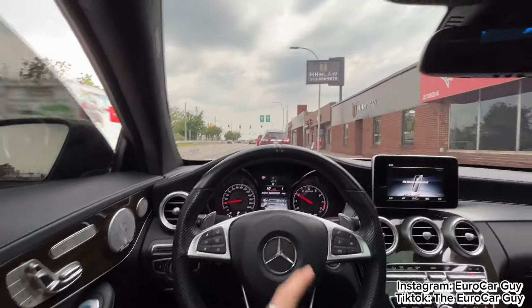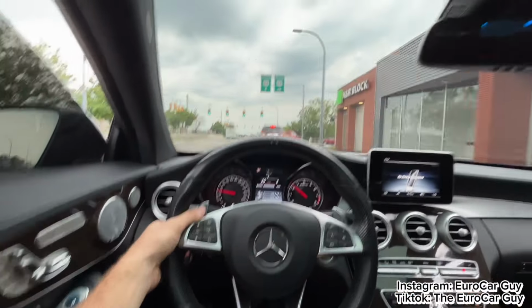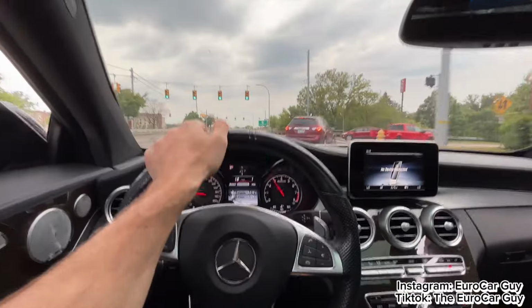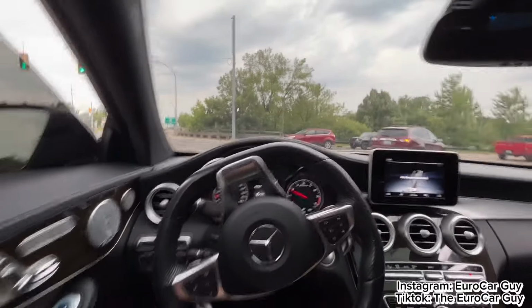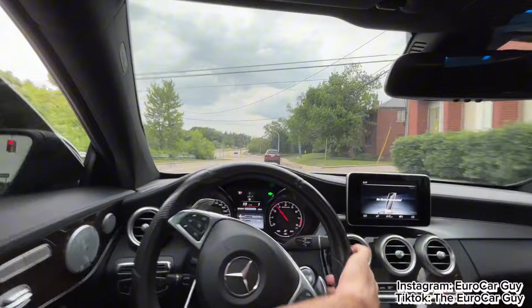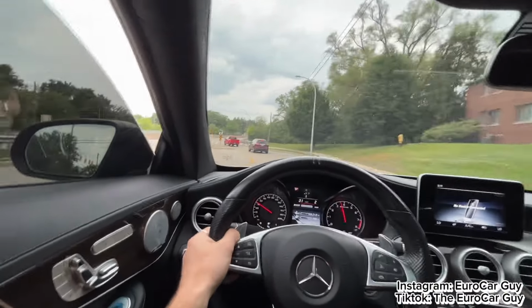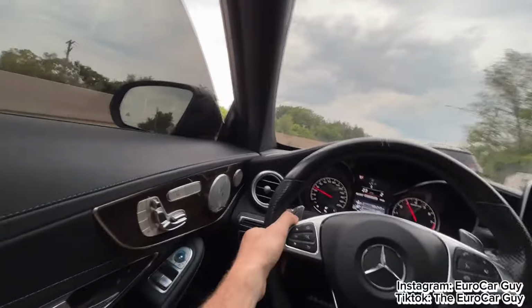One thing I will mention about this car is it is very stiff. I'm not gonna lie, the suspension on this car is really stiff. Usually all AMGs are like that, but coming from the 43 to this, you can definitely feel the difference. The 43 was stiff as is, but this thing's a whole different level of stiff. It's crazy. Let's see if we get some open road over here real quick.